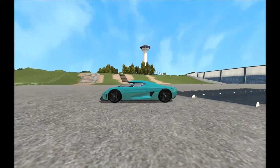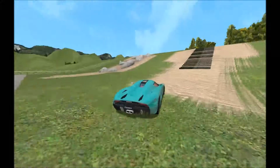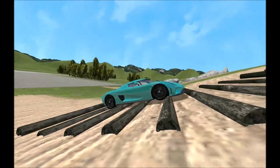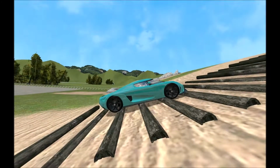After a lot of squirming, yes, it can get through that course with ease. Another question I want to ask is, can it do the same thing, but rather than going in a straight line on the same surface, can it do the same thing while going up a hill?